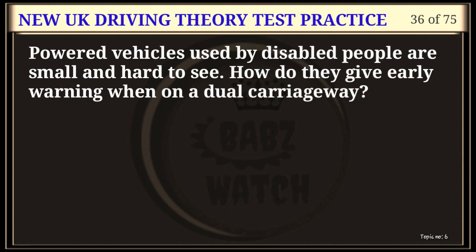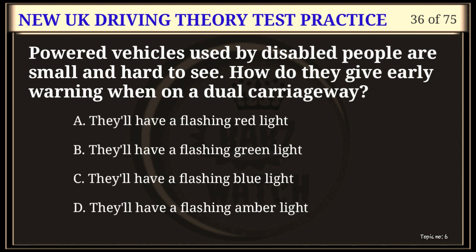Question 36 of 75. Powered vehicles used by disabled people are small and hard to see. How do they give early warning when on a dual carriageway? A. They'll have a flashing red light. B. They'll have a flashing green light. C. They'll have a flashing blue light. D. They'll have a flashing amber light. The correct answer is D.